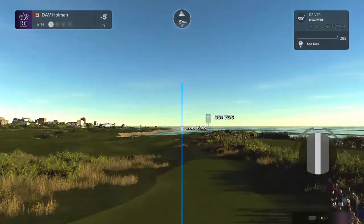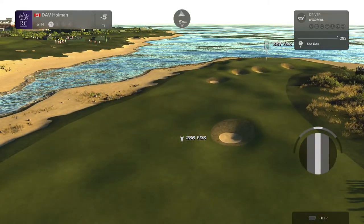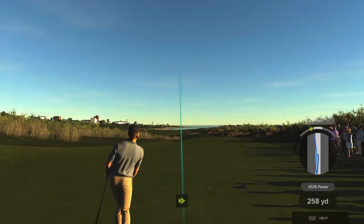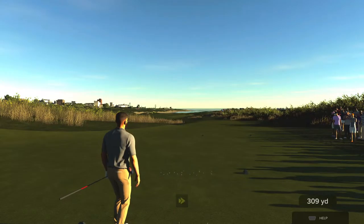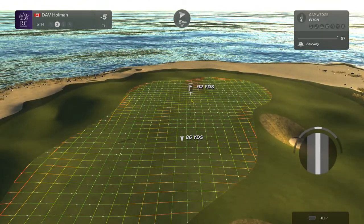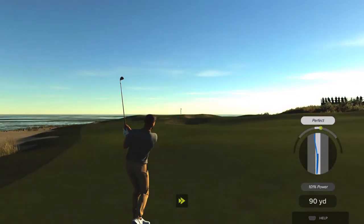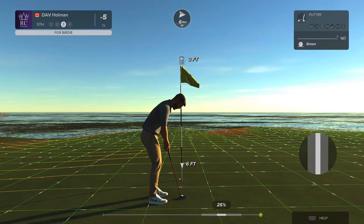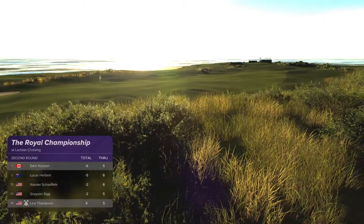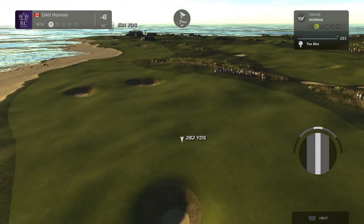Teeing off here at the fifth. That was wonderfully done. Taking things up a notch in this Lexi Thompson rivalry, that shot will add some fuel to the fire. Leading by a shot after that hole. Time to tee off at the sixth.